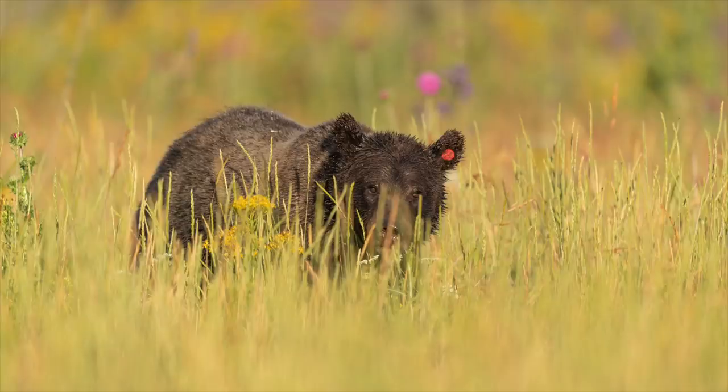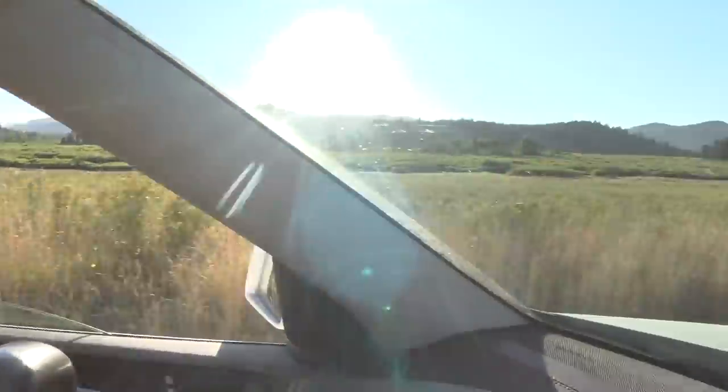That was a sub-adult grizzly with a collar. So even if the situation was a little better with the tall grass, I still have to deal with that ugly collar on the bear. So I'm out of here. Go see what else I can find. Hopefully something good out there.